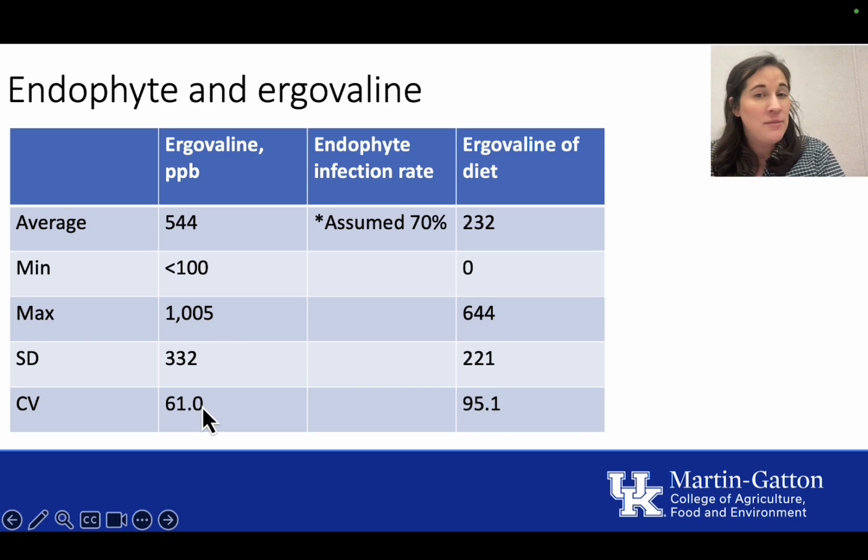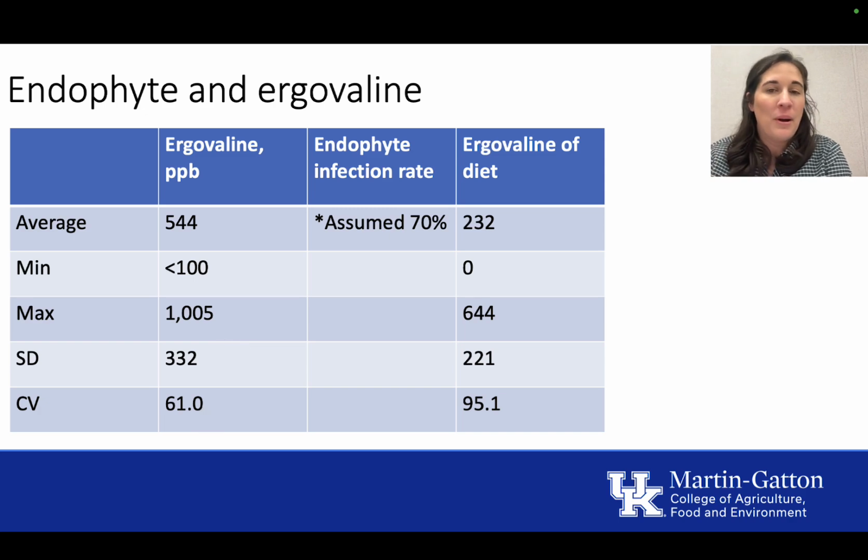I don't have the endophyte infection rate data completed yet, so for the purposes of this talk, I assumed a 70% infection rate. If we remember, the literature suggests anywhere from 60 to 80, so I met in the middle.